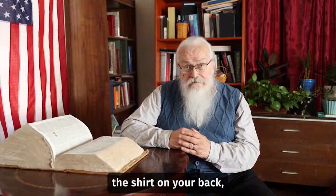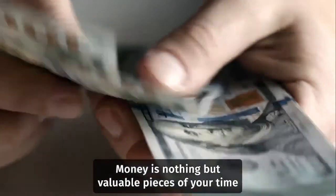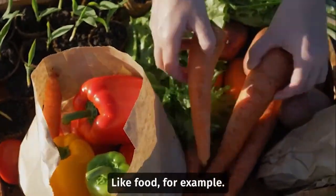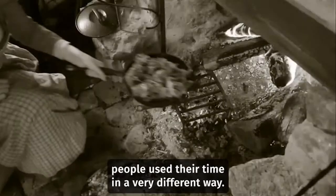The shirt on your back, your TV, the device you're watching the short video on. Money is nothing but valuable pieces of your time that you pay for the final goods you really need, like food, for example. But during the days of our grandparents, people used their time in a very different way.